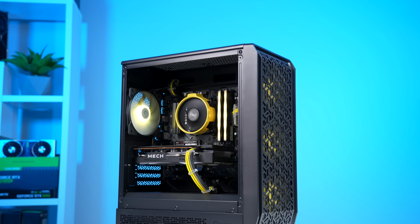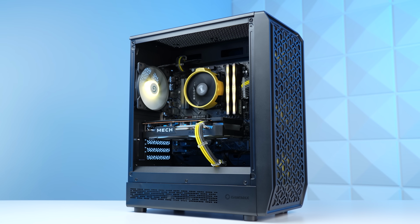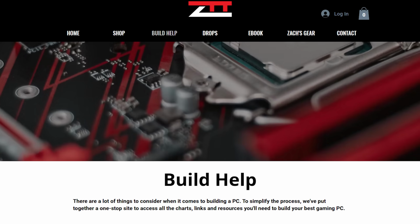For the build, this black and yellow theme looks super unique, and for a less than $500 price point, I like how it looks like a more expensive and custom crafted build, and I'm certainly digging the performance with the RX 6600.